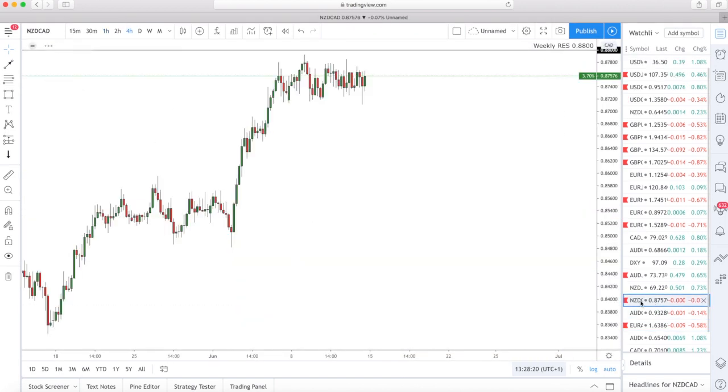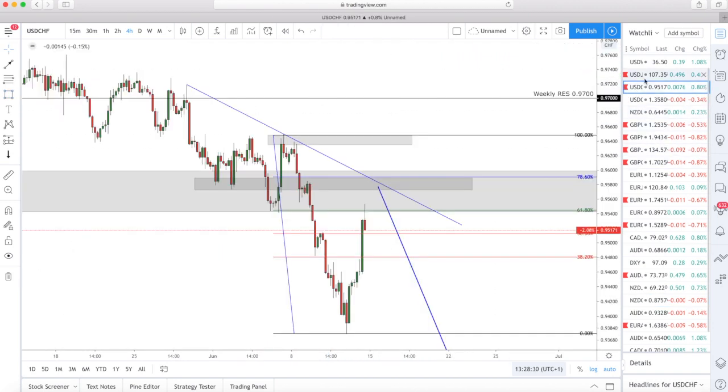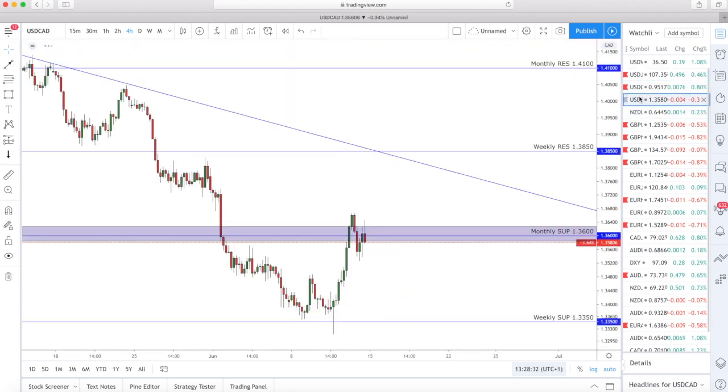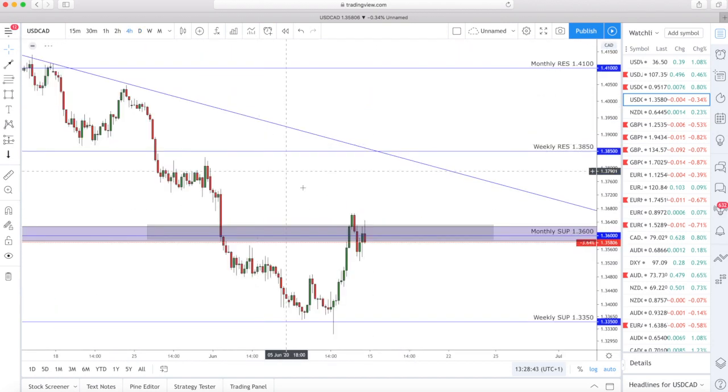I did have a couple that I missed out. I had New Zealand CAD, I had it marked for some reason, but as you can see, putting a box around this area, we're just consolidating. And I think there's another one I missed out. I think it was USD-CAD. You can see we're just floating around this region at the moment and need a bit more from price action. But yeah, that's about it.